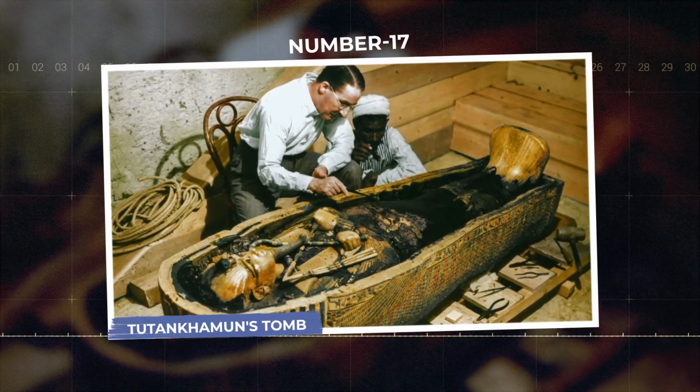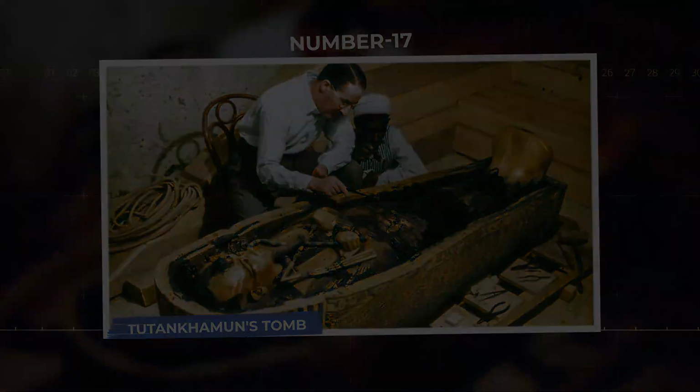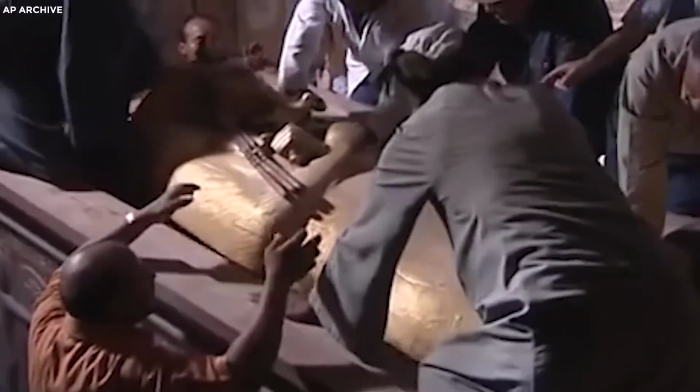Number 17. Tutankhamun's tomb. In 1922, a British archaeologist, Howard Carter, made a momentous discovery in Egypt's Valley of the Kings, where he found the tomb of Tutankhamun.